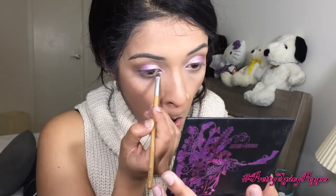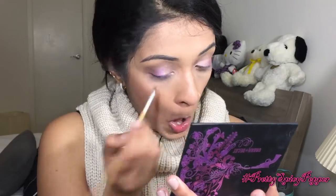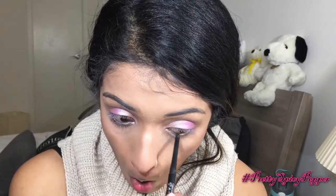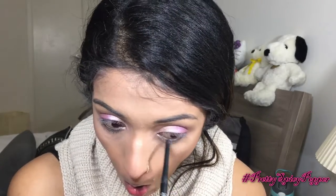Taking the shade Sin again, I apply that on my lower lash line. Now I'm going to take the Essence Long Lasting Eye Pencil in the shade Black, of course, and then just apply it on my waterline.